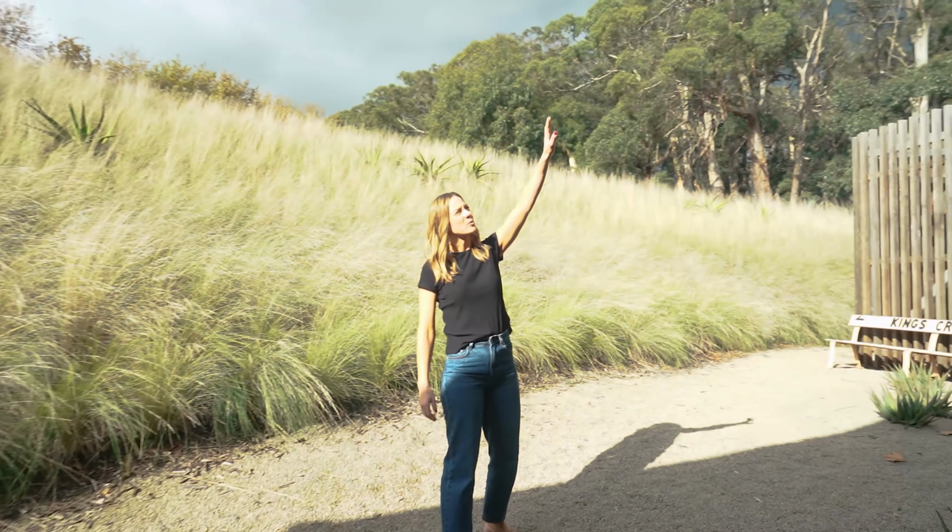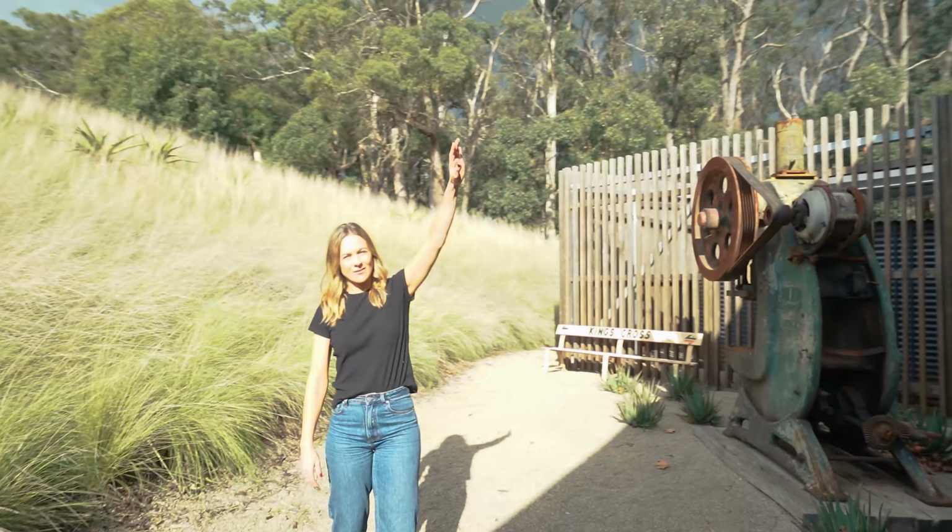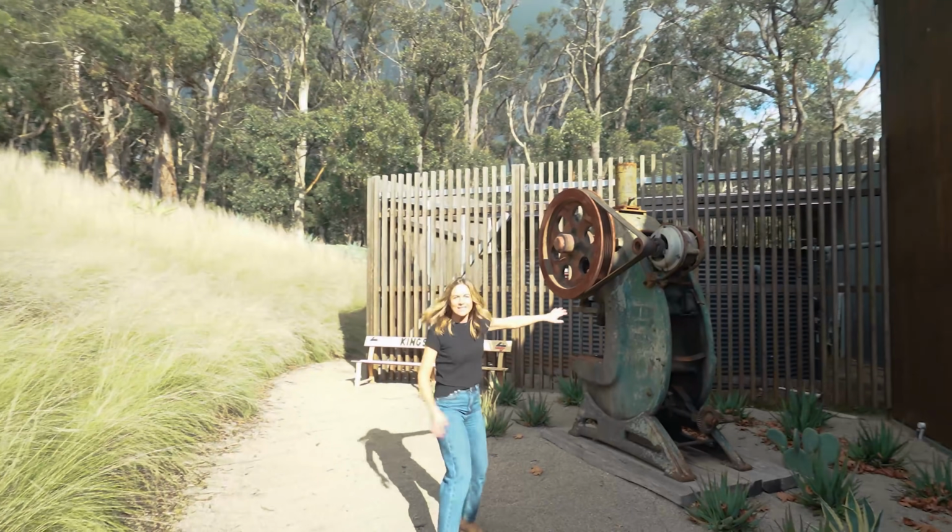So I love all of this beautiful timber cladding. It gives you an idea of height and scale. And I thought this was really beautiful.